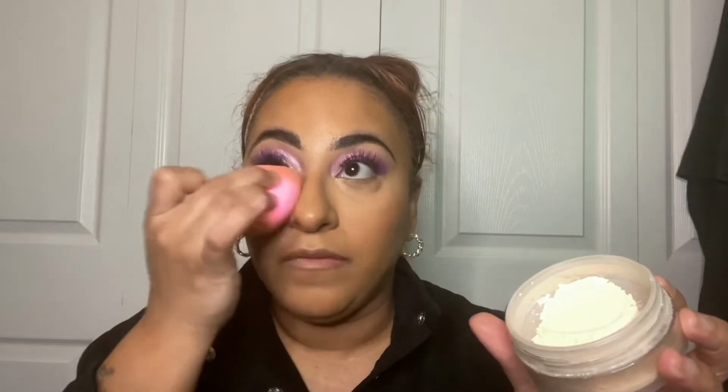So we are going to go ahead and set. Now for full coverage, again, this is one of the products I used last year on my birthday. It is the Kimchi Puff Puff Pass setting powder, loose setting powder in the shade Banana. So it's a lighter banana shade. What I love is that Kimchi has a wide range of setting powders, and they are so finely milled.